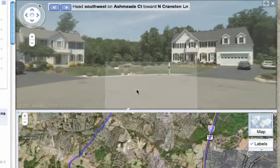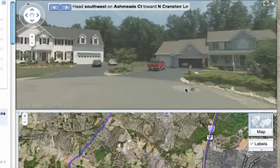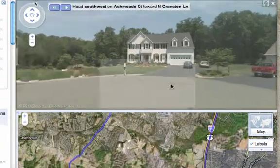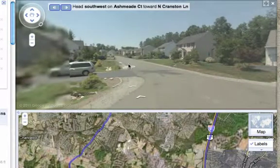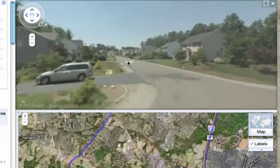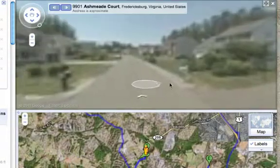And now you can see I'm over here in Ashmead Court, and I can just look around and see these homes are really well maintained and appear to have nice lawn care. And I can just go where this circle is and double click. It'll take me down the street, and then I can look around some more, see other things that are here.